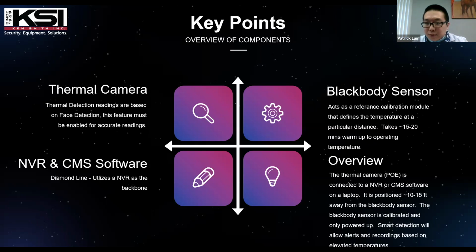15 to 20 minutes to boot up, mounted 10 to 15 feet, straight line of sight from the thermal camera. The black body sensor only has one connection and one connection only, making it that much more simple. It is only powered up by a 110 outlet. That's it. 10 to 15 minutes to boot up, plugged into one outlet only. So far, I've only indicated 2 connection points: thermal camera, Cat5e cable; black body sensor, outlet only.